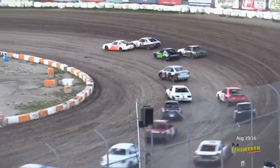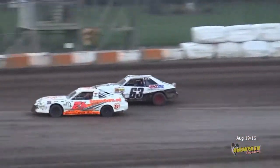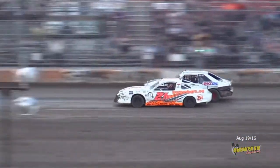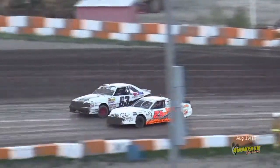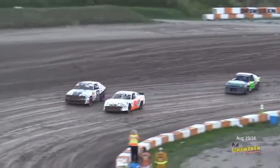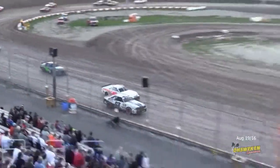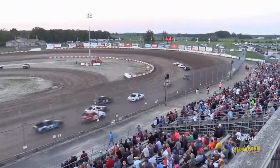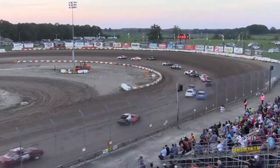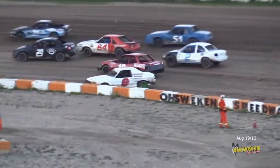Side-by-side battle for the lead through the first 2 corners, and side-by-side for that 3rd spot as well. John Janssens in the 66X up to the 3rd spot. The rear-wheel drive cars seem to have an advantage here in the early going of this one, as all of the top 4 have rear-wheel propulsion. Working at the outside, Crumby comes up around the top side on the Burger Barn 21X. My apologies, Brandon Janssens in that 66X running in the 3rd spot as Crumby has taken the lead from Bazine as they work off of turn number 2.